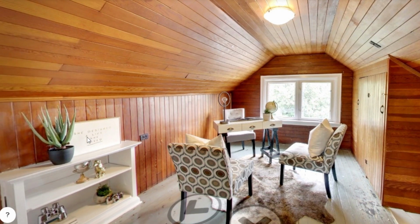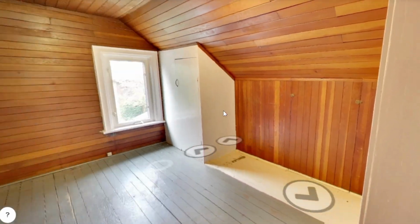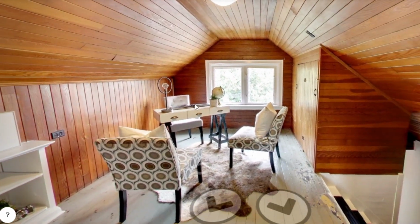Plus, the 2.5 story in particular has a very unique third level that can be used in so many different ways. It can function as an office, an additional living space, a games room loft, another bedroom, or you could simply use it for storage.